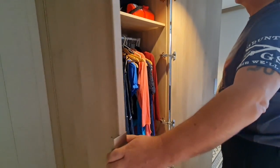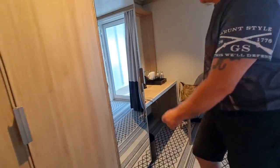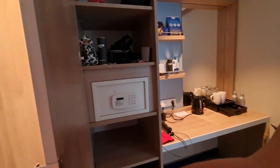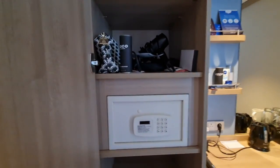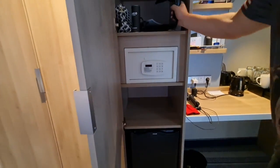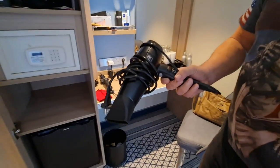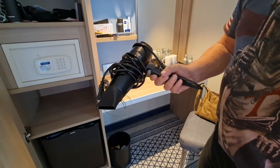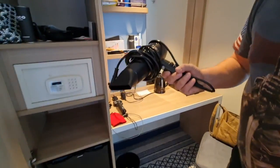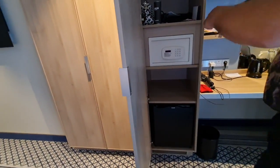In the next compartment, you have a fridge and you have the safe. But you also, Paul, you should get the hairdryer. Because I've got really thick hair, hairdryers in cabins on cruises are really sort of wishy-washy, just like a weak token gesture. This hairdryer is awesome, so that's great. So it doesn't take me like 2 hours to dry my hair.